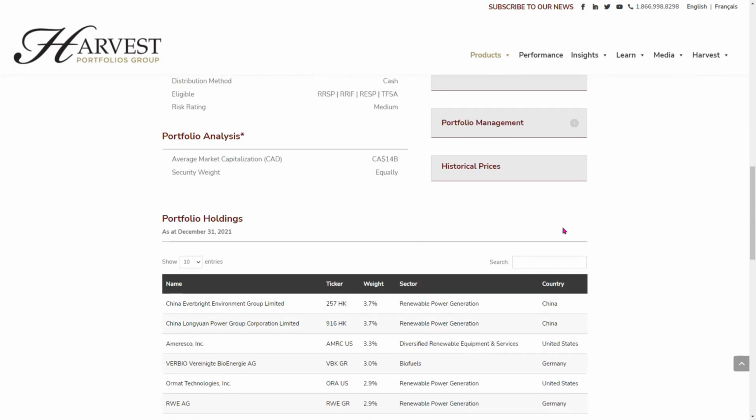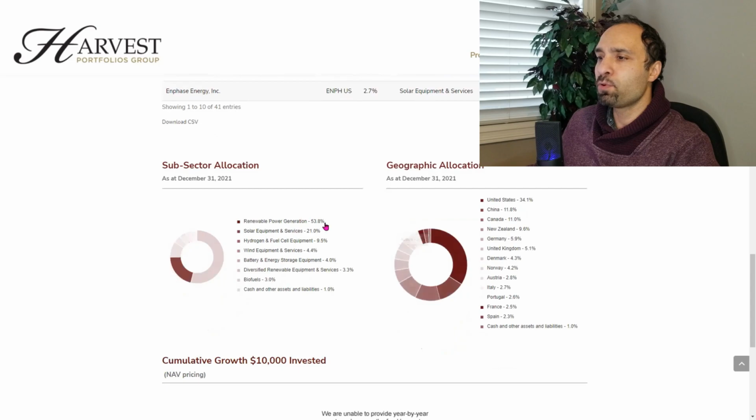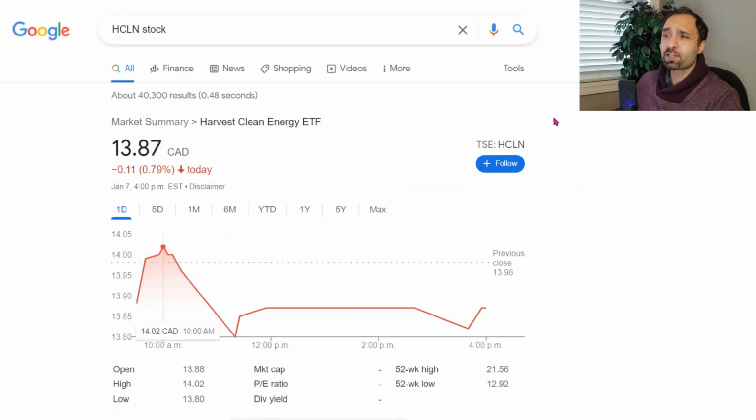Let us take a look at the top holdings. The highest exposure is to US companies, followed by China, Canada, New Zealand, and Germany. You get most of your exposure to renewable power generation, followed by solar equipment and services, and hydrogen and fuel cell equipment.